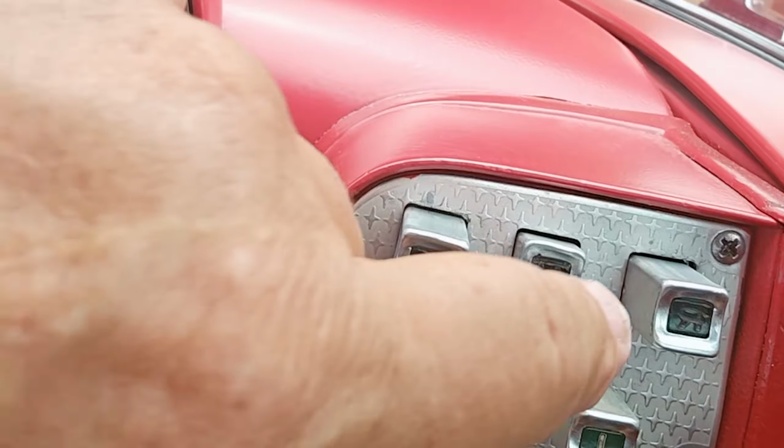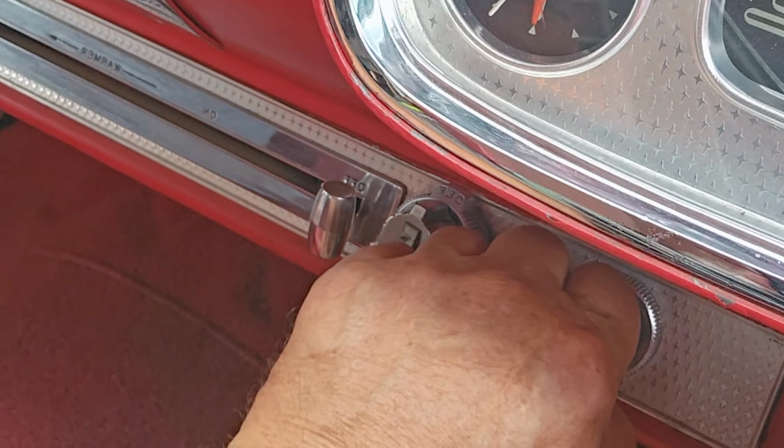Little push button in neutral, set the e-brake, turn off the key. Eat your hearts out, folks, man. I just got done driving freaking Christine.